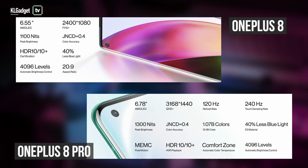The regular OnePlus 8 comes with a 6.55-inch 1080p 90Hz display, while the OnePlus 8 Pro has a 1440p display with a 120Hz refresh rate. And that coincides with the pricing of the phones as well. We're going to do a direct rounded off conversion from the US pricing.